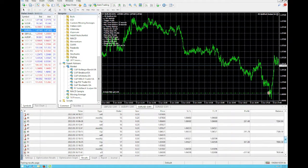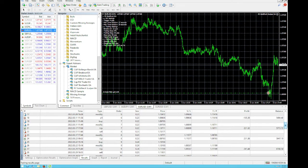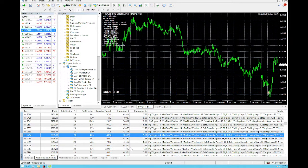See, nah, the break even isn't even working, guys. It might have worked. You want to see two modifiers. One modifier is for the original stop loss. Second modifier would be the break even. And nope, this is just relying heavily on the stop loss and take profit.